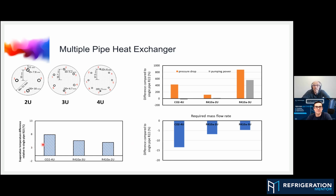And this on the left is showing that we solve the problem of evaporation temperature. For this specific case, where we have relatively high extraction from the ground, we can run the evaporator 8 degrees warmer than R22. That's huge. But we're talking about theoretical, and 4 pipes in the ground is way more costly too, right?